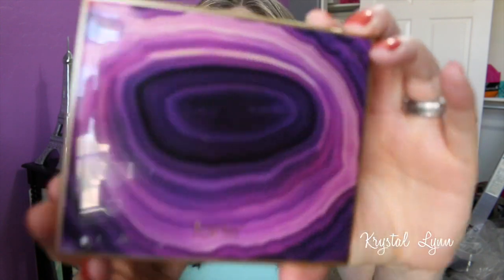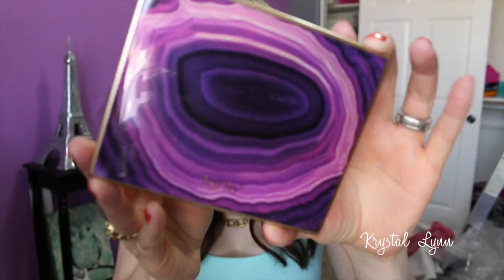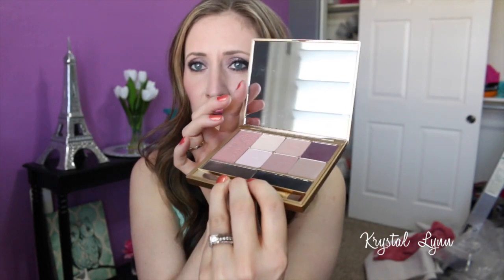This is the Be Magnificent palette, and it actually matches my walls. It's such a pretty color. I love this palette. The packaging is really nice, and again, it's called Be Magnificent. I got mine at Ulta, probably 2 months ago, when I had a 20% off coupon. It has a full-size mirror, and I like that it stands up. You can actually use the mirror to apply the makeup. It's big enough to see your entire face, and it stands up straight so it doesn't fall all the way down.